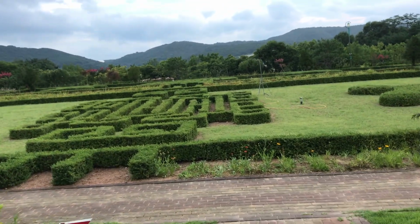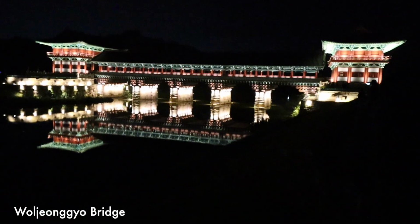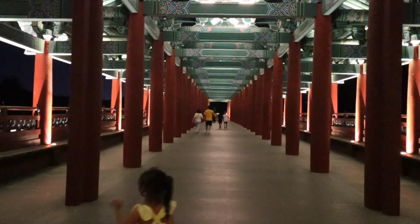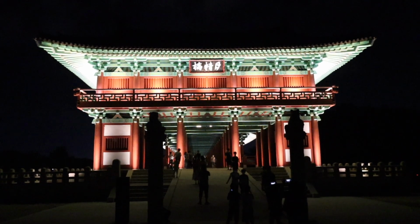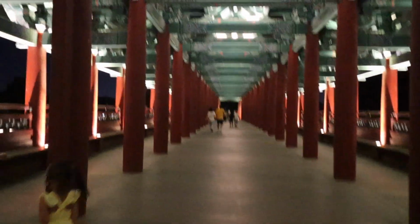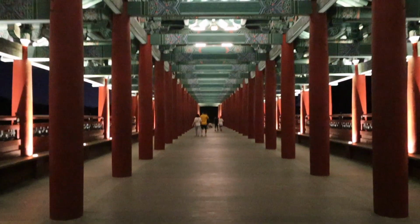And then a great way to end the day is to go visit the Gyeongju Bridge. You're supposed to visit this bridge at night because it looks really pretty, all lit up, and you can walk on the bridge. This is the largest wooden bridge in South Korea, and it was originally built during the Shilla period, but then it was burnt down subsequently, and then they rebuilt it in the 2000s based on some historical research. So this bridge is actually fairly new.